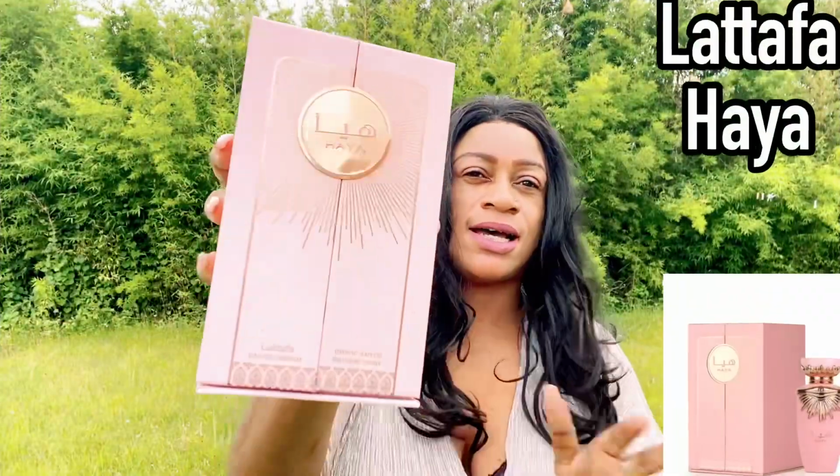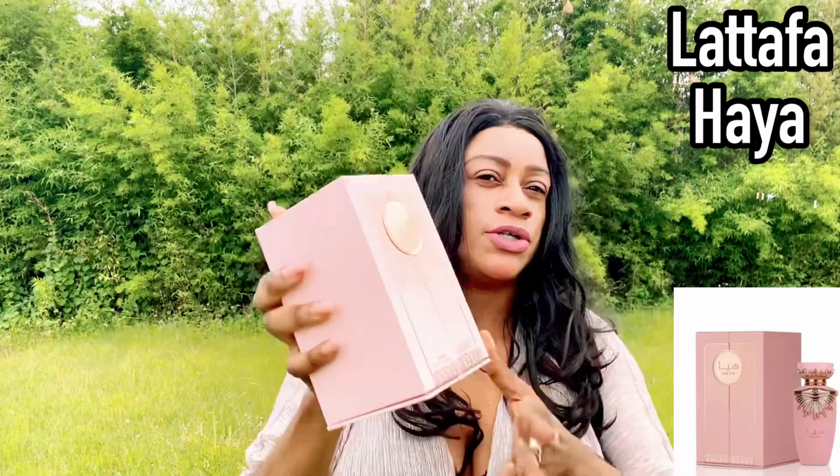I came across Lattafa Haya and I purchased this fragrance. I noticed that there isn't any information about it, at least on YouTube. So I presume this is going to be the first review of Lattafa Haya. And that was actually my motivation to bring it here as soon as I can.